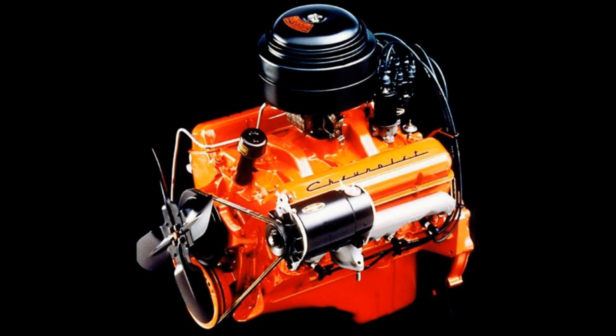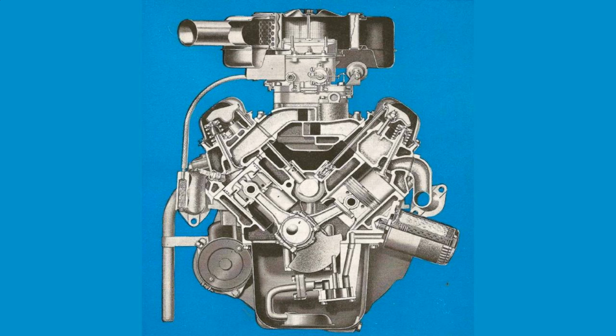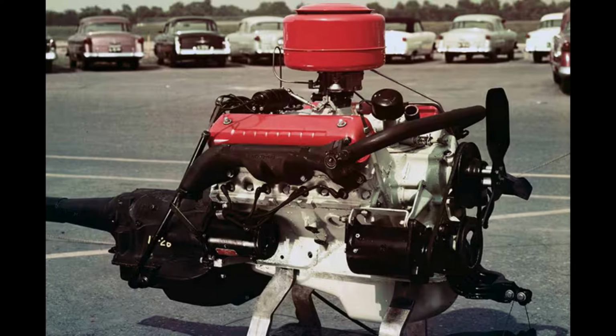But Shelby had grand plans. He wanted to build his own sports car, and he wanted it to be the fastest production car in the world. So he approached Chevrolet about helping him with his project because he really loved the small block Chevy V8, thought it was a great engine, which of course it was. But of course Chevrolet already had the Corvette, so that was a dead end. So then he approached Ford, who were just launching their own small block V8, which was being introduced to replace the outgoing Ford Y block.